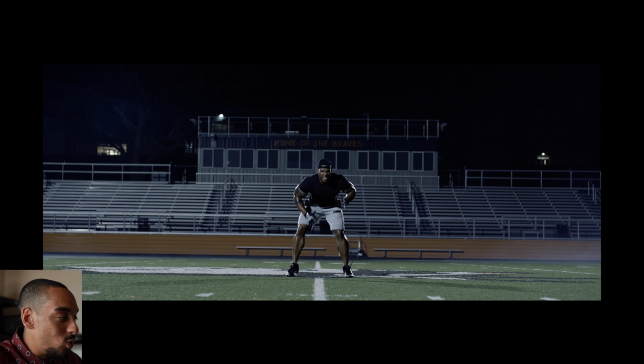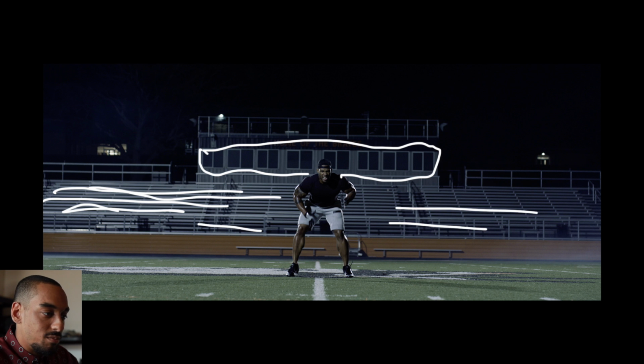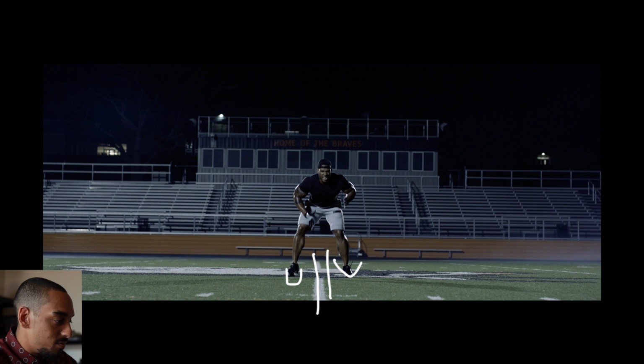We've got a lot of really cool repeating shapes. You guys can see all these squares going across. Just a lot of symmetry happening in this with the bleachers. You guys can just see all these horizontal lines happening over here, going all across the frame. And yeah, it just makes for a really cool frame. He's right in the center. You notice where his feet are placed, and boom, right in the center is the whatever yard line.